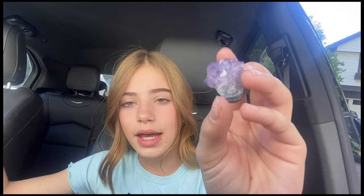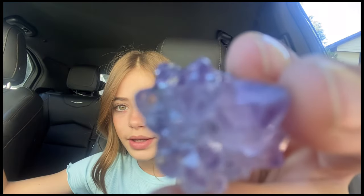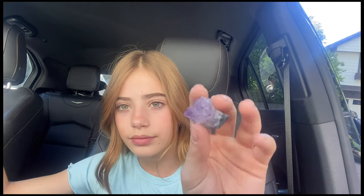And then this next one, which is actually the last one, but I love this one so much, probably my favorite out of the things I got, is a mini amethyst cluster. These were only $2. That is a good deal. But look at that. Look at how pretty. I literally love this one so much. This one's my favorite. But yeah, that is what I got there.